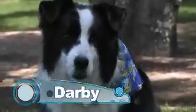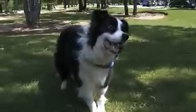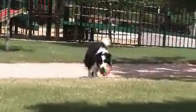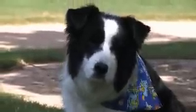Hi there, I'm Darby. In case you hadn't noticed, I'm a dog. I work with doctors and nurses to help kids who are sick or injured. I'm glad you're spending the day with me. Today we're going to hang out with some of my friends who are living life on dialysis. These kids all have kidney disease, and they all live life on dialysis.